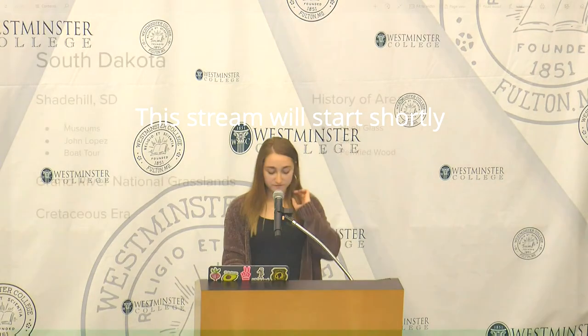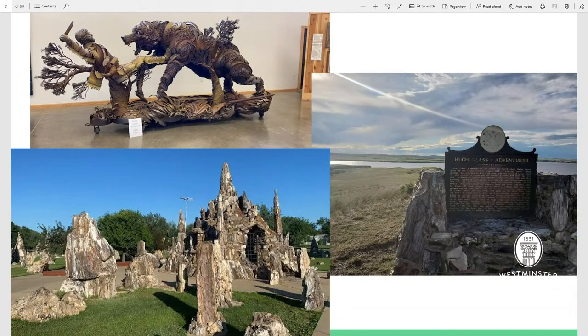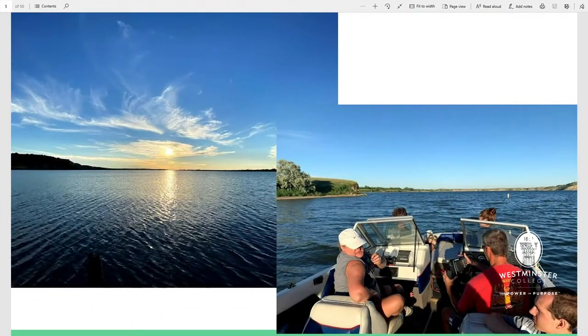We visited the town often and went to some of the landmarks, such as the Grand River Museum, the Petrified Wood Park and Museum, the Revenant Hugh Glass Monument, and the Kokomo Gallery Studio of John Lopez, who is a local sculptor who has done many works nationally and internationally, including sculpting 12 of the presidents of the Cities of Presidents Project in Rapid City, South Dakota. We got to see much of the grasslands, mingle with the locals, and even get a boat ride to explore the Shadehill Reservoir and lake next to the campsite.